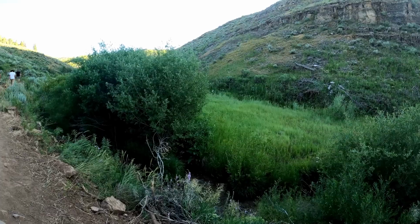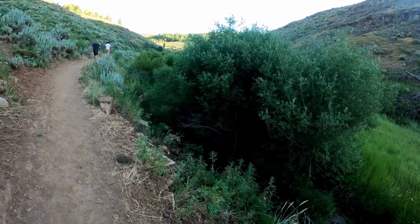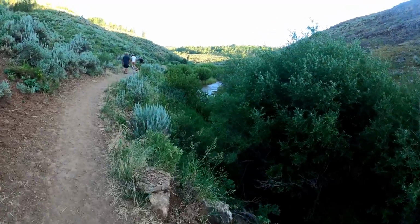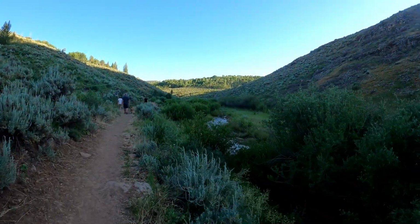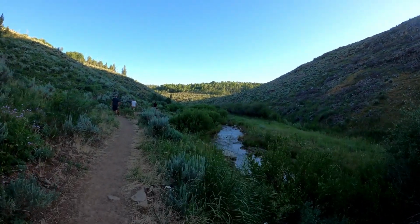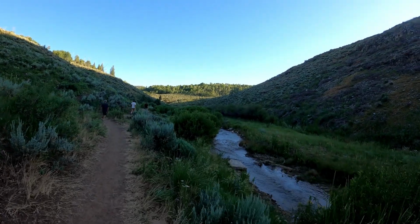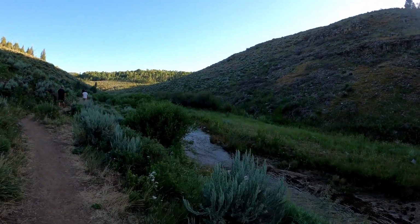So we just climbed about 10-15 feet. Ooh, look at that, that's pretty right there. A little bit above the river, creek, whatever you want to call it. Looks more like a river up here. I don't know, it can be a creek. Anyways, it's definitely warmer. You can tell. So pretty, so pretty.